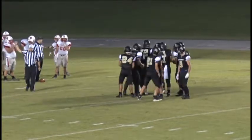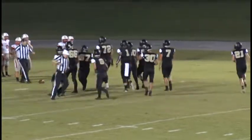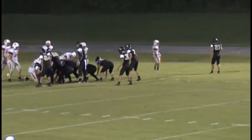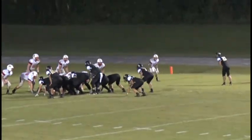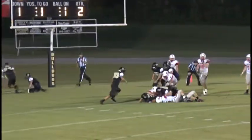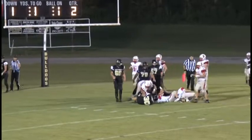So it's going to be 1st and goal. It's just outside the 1, so call it 2 yards. Ashlock under center. Ogletree in motion. The hand to Ogletree off the left side. He's brought down for no gain, and the ball comes out, but is covered.